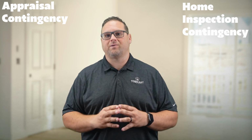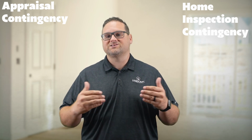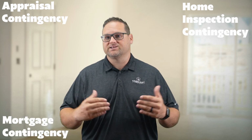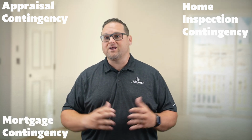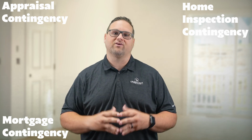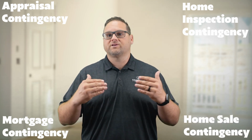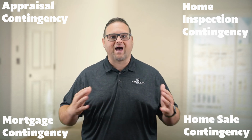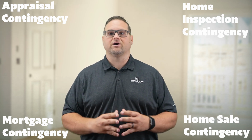Now, this allows the buyer to back out of the deal if the home inspection reveals major problems with the property. Mortgage contingency. Now, this allows either party to back out of the deal if the buyer is unable to obtain mortgage financing on the home. A home to sell contingency. Now, this contingency allows the buyer to back out of the deal if they are unable to sell their current home.